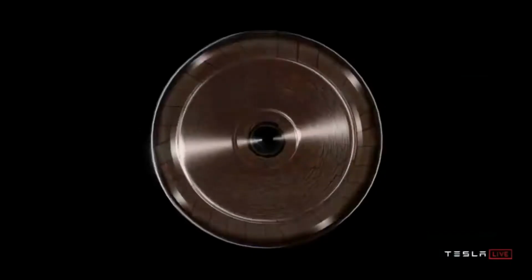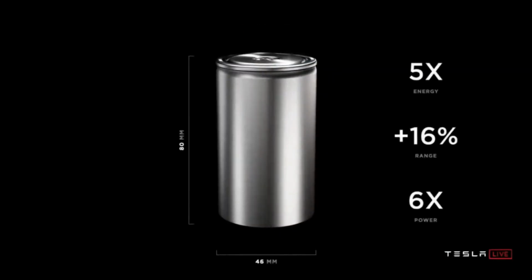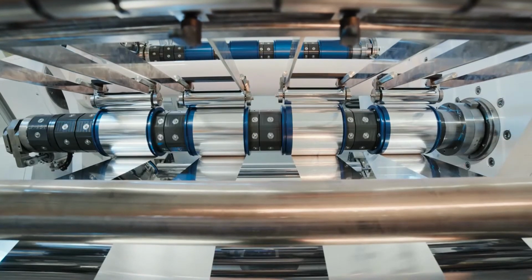Tesla's new battery cell features a tabless design, which the company claims will provide 5 times the energy, 6 times the power, and 16% more range compared to its old battery cell.